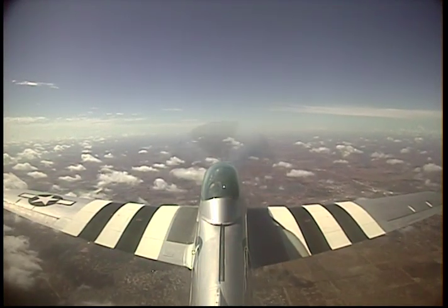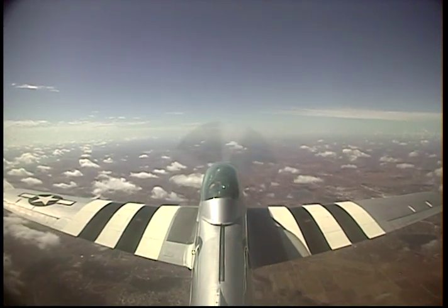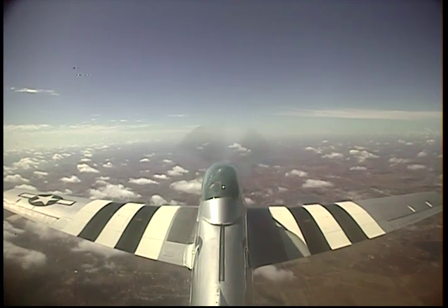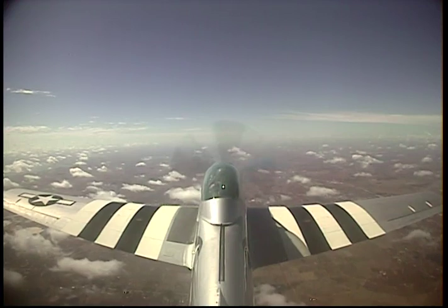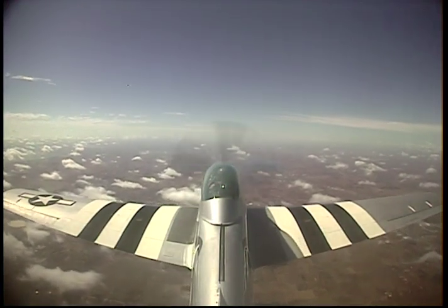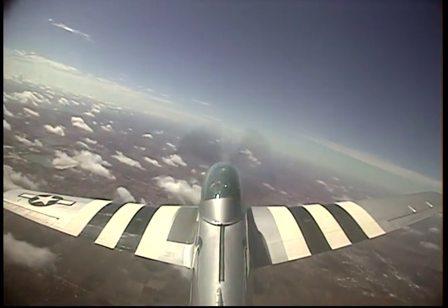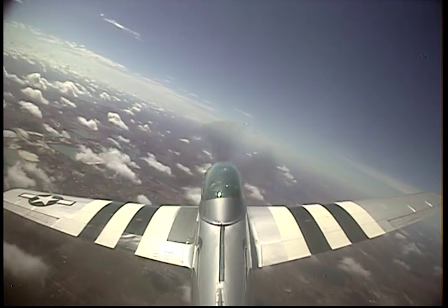Okay, Steve, you've got the airplane. You have the controls, Steve. Got you. Okay, we're going to do a left turn. There's no need to pull back. Just push the stick to the left only. There, a little more left aileron. Cool. Maintain this bank angle. Barely pull the stick back.